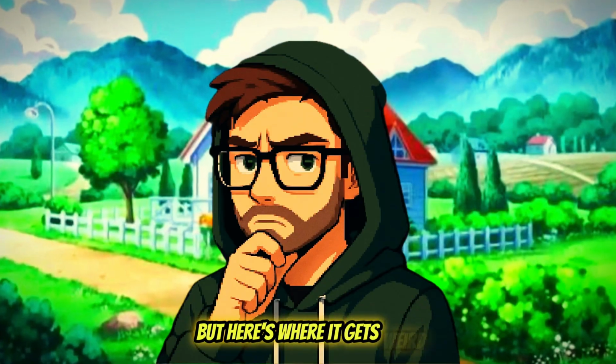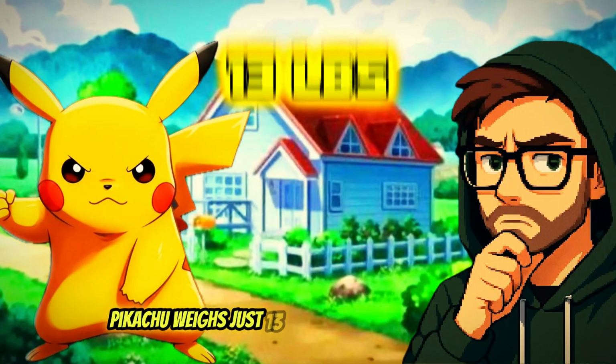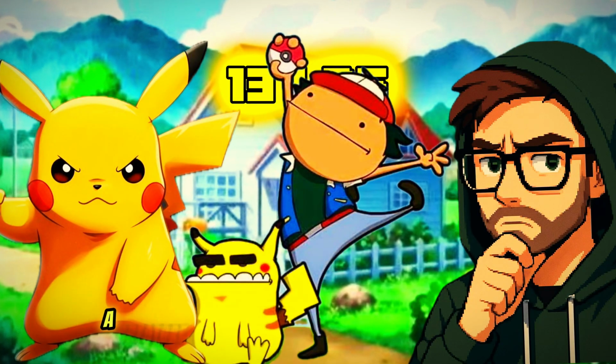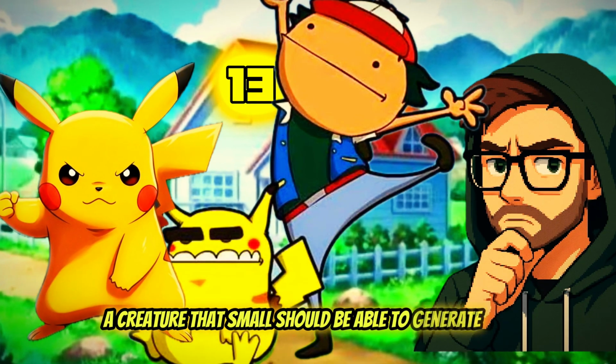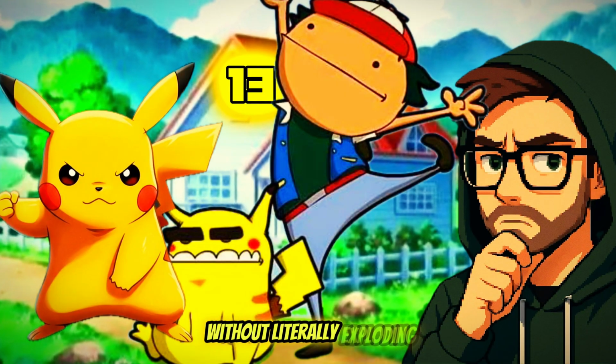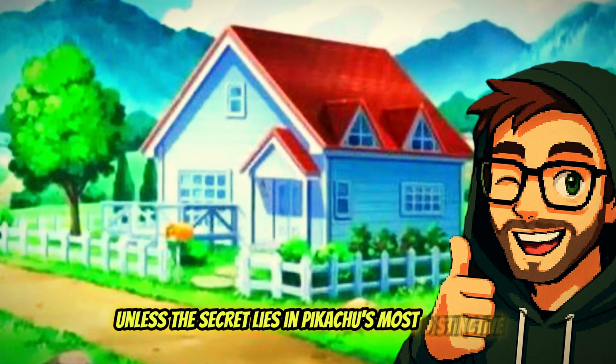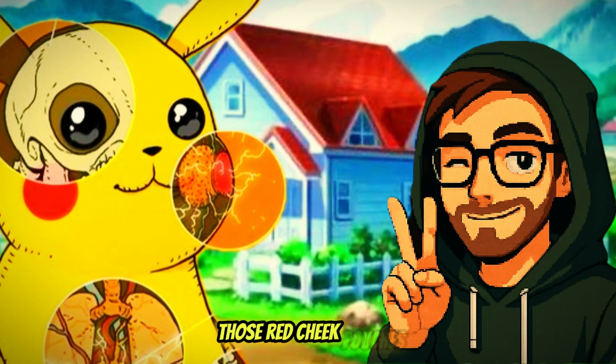But here's where it gets weird. Pikachu weighs just 13 pounds and stands knee-high to a human. There's simply no way a creature that small should be able to generate that much power without literally exploding. Unless the secret lies in Pikachu's most distinctive feature, those red cheek pouches.